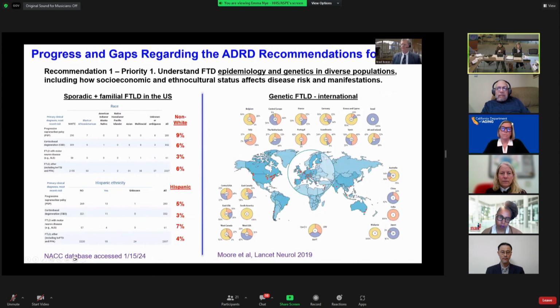Recommendation 1, priority 1, so this is viewed as the top research recommendation to better understand FTD, epidemiology, and genetics in diverse populations, including how socioeconomic and ethnocultural status affects disease risk and the manifestations. And on the left-hand panel, this is data that was accessed earlier this week from the National Alzheimer's Coordinating Center, the main database for Alzheimer's and related disorders research. And this may be a little bit difficult to see, but the FTLD syndromes that are recruited into the ADRC network are shown on the left here.